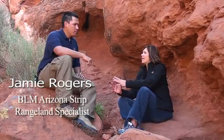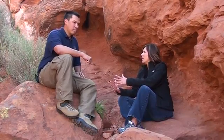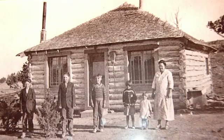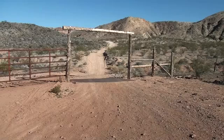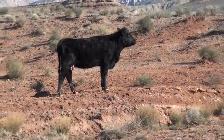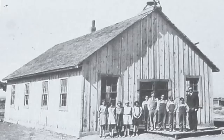The one iconic piece of history that I think most people really connect with is the Mount Trumbull Schoolhouse. And back in the late 1800s, early 1900s, there were a lot of pioneers that had actually homesteaded on the Strip. And so a lot of those folks have been tied to the land for hundreds of years, and you still see families out there ranching today. And I think that's one of the most interesting parts of the human history out there.